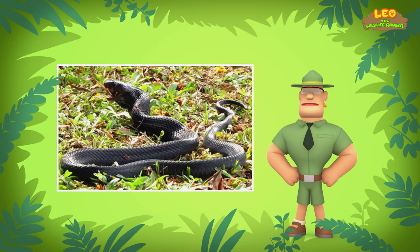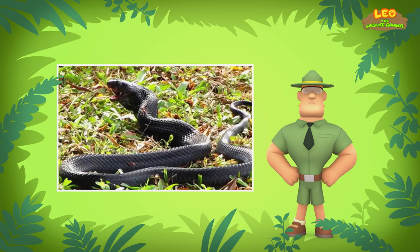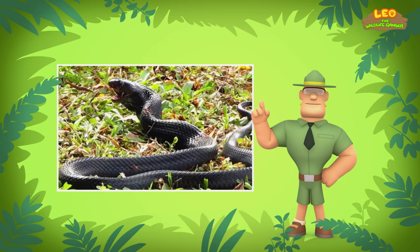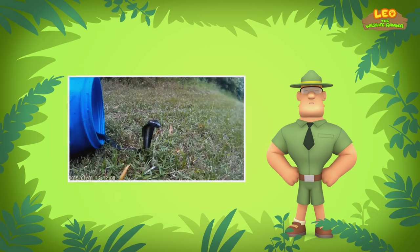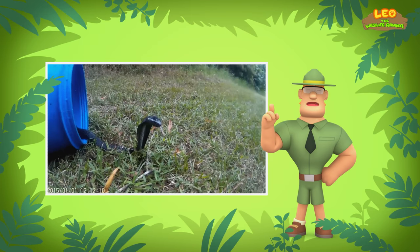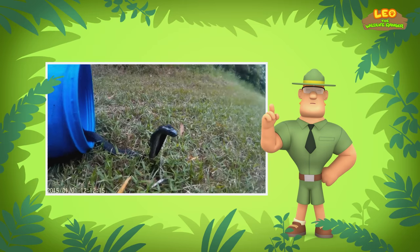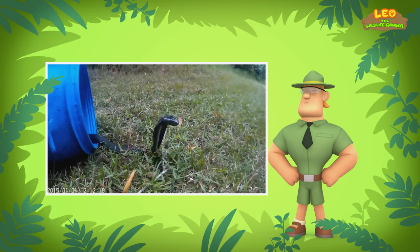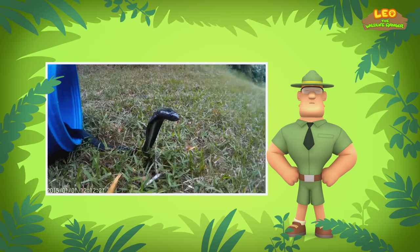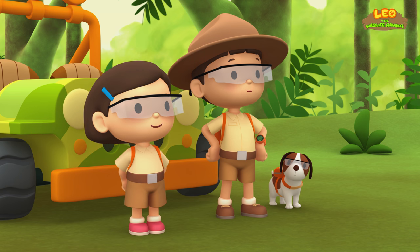When threatened, the spitting cobra will aim to shoot its venom at an enemy's eyes. The venom that the spitting cobra sprays causes pain to the eyes, and sometimes blindness. You will know when you've gotten too close to a cobra when it flares the flap of skin around its head and neck. This flap of skin is called a hood. A cobra will spread its hood when it feels threatened. I see. We'll be careful not to get too close to the cobra.